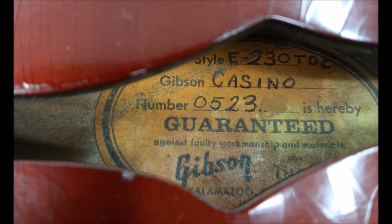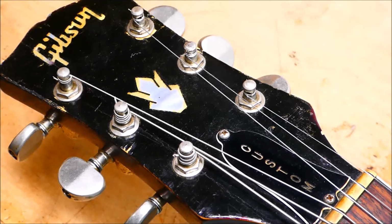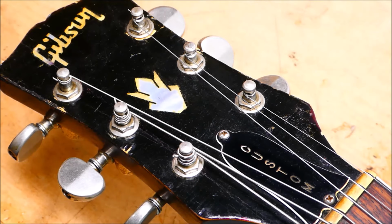There it is. Epiphone style designation and model on a Gibson label. And the headstock, when you see it, is a little bit different too. So what the heck is a Gibson Casino? Indications point to it being an employee-built Frankenstein guitar.